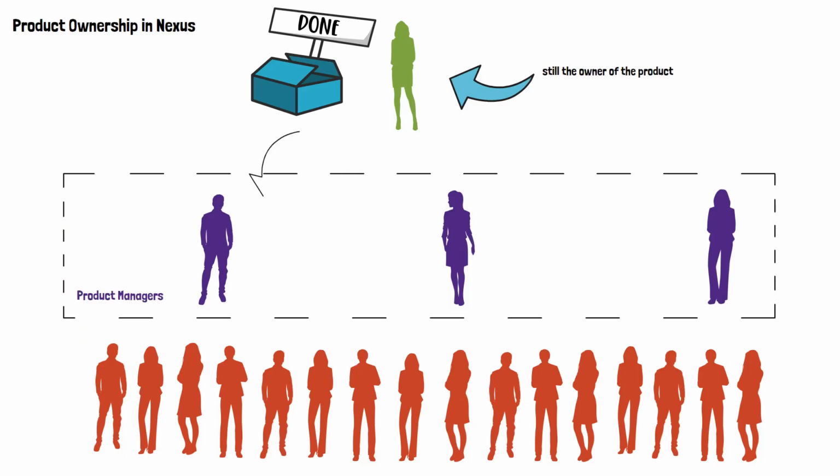As written in the Scrum Guide, the product owner can delegate responsibilities, such as detailing the product backlog items, to others in the company. When the product owner delegates those responsibilities, the product owner still remains accountable for the value of the overall integrated product. Check out my video on the differences between product owner and product manager by clicking the link up here if you haven't already watched the video.